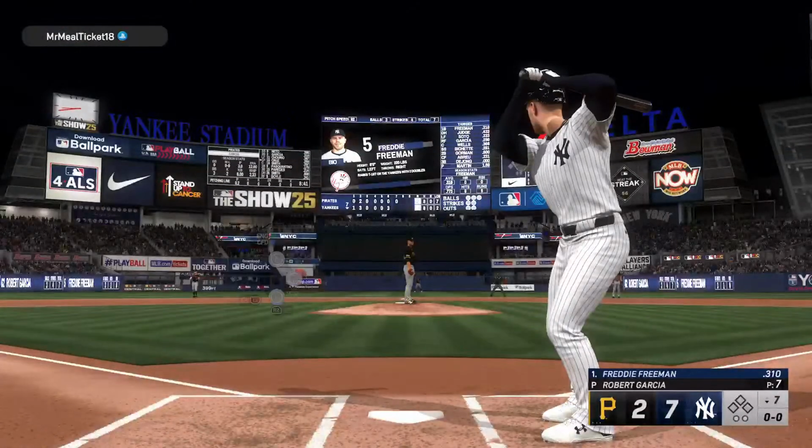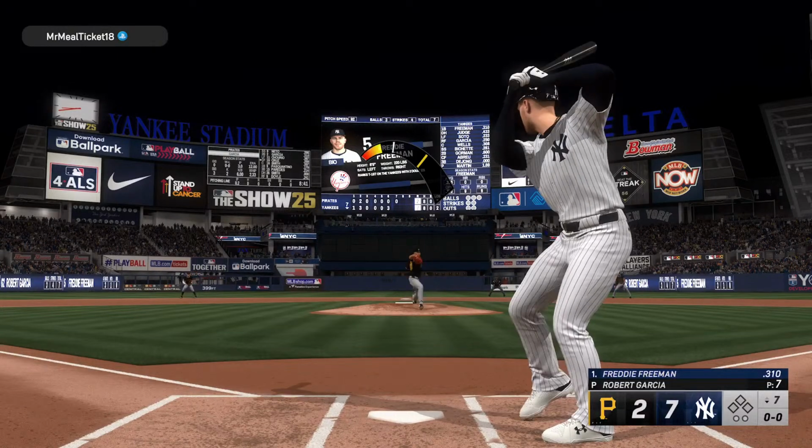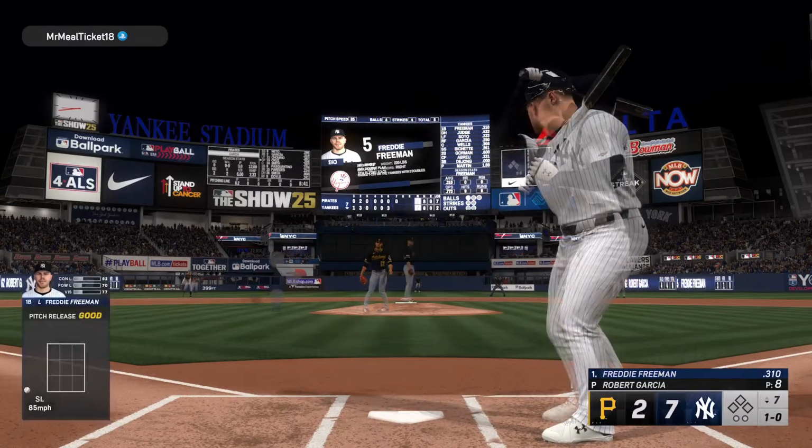Ready to go for the last half of the inning. And here's Freddie Freeman, the first baseman. Garcia back to work. That misses, 1-0.